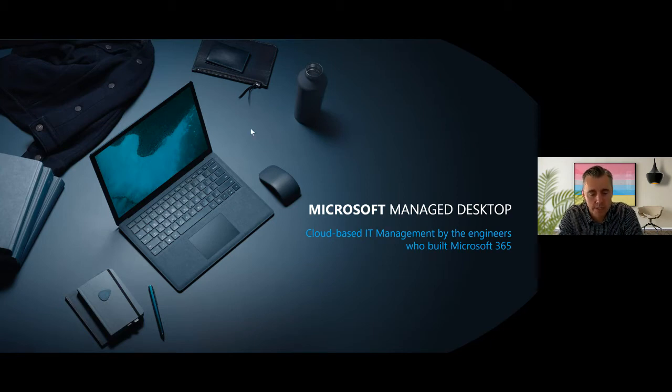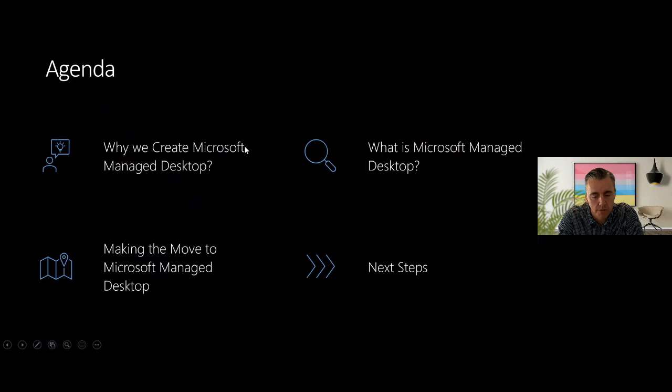In terms of what we'll cover today, really focused on 4 key areas. Number one, give you a bit of background as to how we arrived at this thing called Microsoft Managed Desktop. Give you a good overview of what it is and what the impact is that our customers are seeing as a result of a move to Microsoft Managed Desktop. Also some insights around the journey that our customers are going on to get to Microsoft Managed Desktop, and then talk to you about some of the next steps from there.